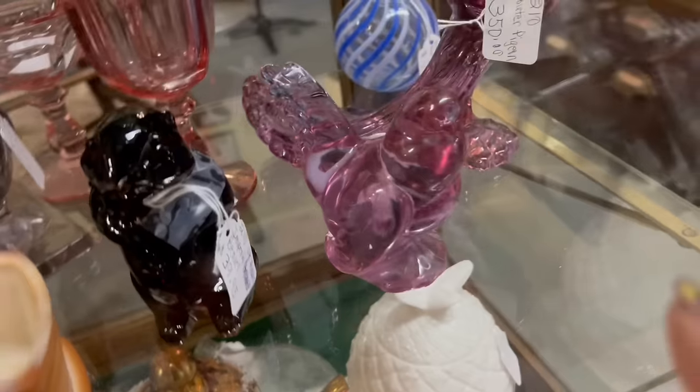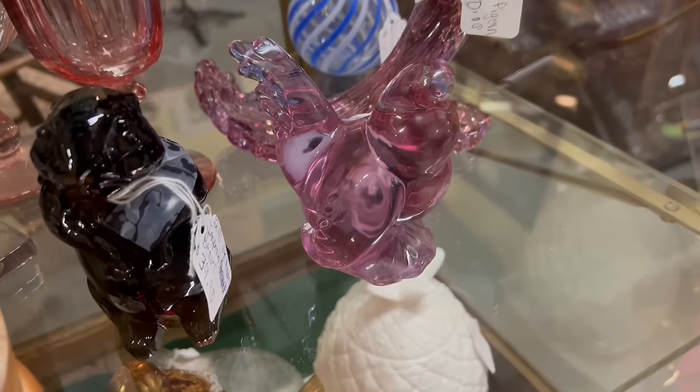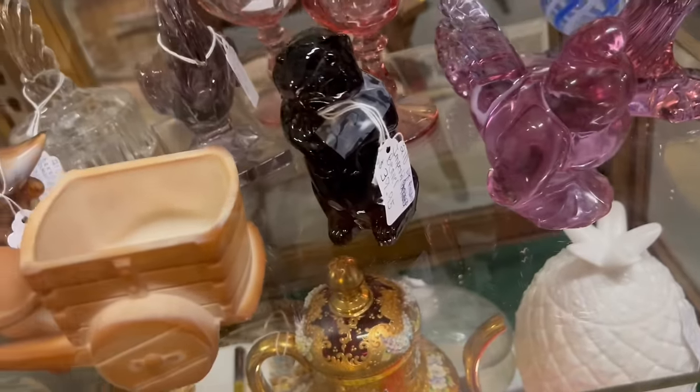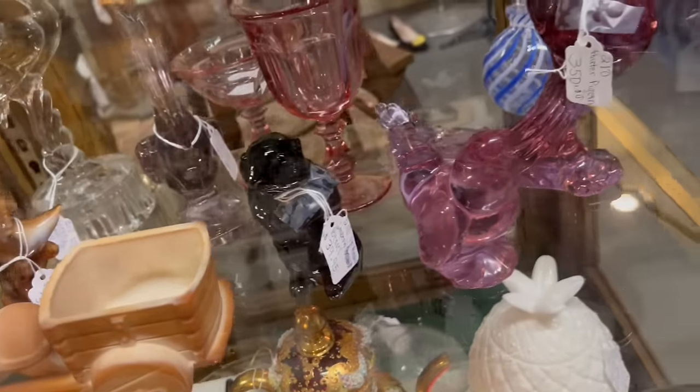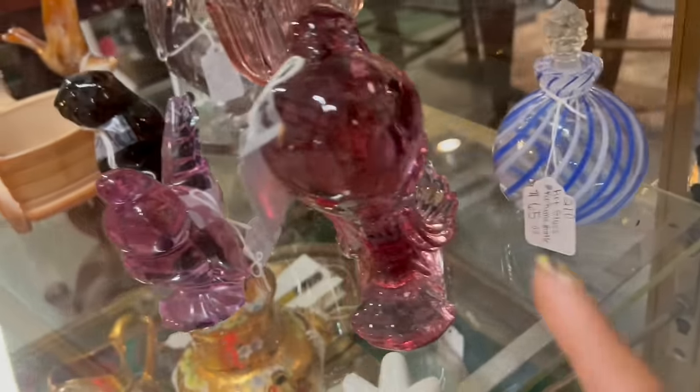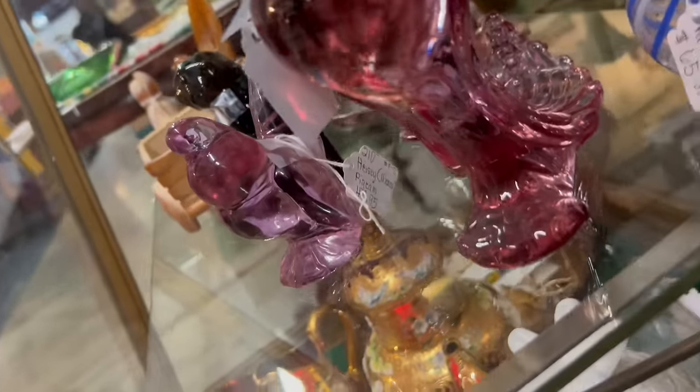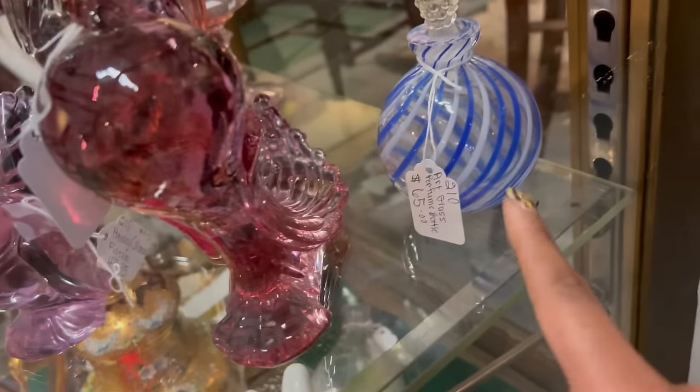That looks like it could be neodymium. I think it is. Oh my gosh, look, it's got the beaver imperial glass, $40. That's about what I would get for that after fees. Look at that thing. That's amazing. $350 and $50 Heisey. And that's a gorgeous perfume bottle.